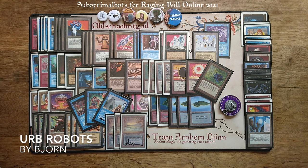And here we see the deck of Björn. So it's blue, it's red, and there's a little bit of black, and it's a robots deck. And it's called a robots deck because of all the artifact creatures, the four Sushis, the four Triskelions, the two Tetravises in this deck. So there are just a lot of robots.